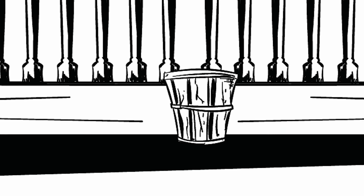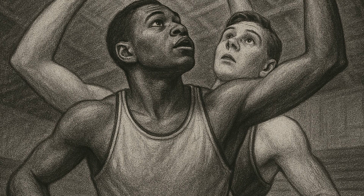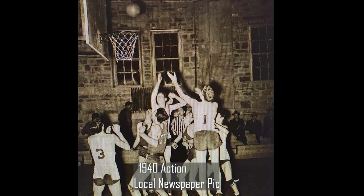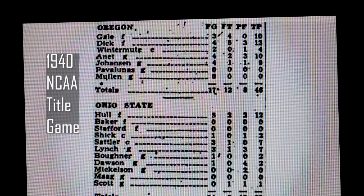For the first half century, claiming the ball off the peach basket or the rim after a miss was referred to as ball recovered. Like the lonely assist and the long ignored dribble, the rebound had to search for its place in the field as a critical element and statistic of the game. By the late 1940s, box scores in newspapers were occurring, but they were primitive. It's the Stone Age of tracking who recovers the missed shot. Articles might say various balls recovered or misses regained, but the box score did not.